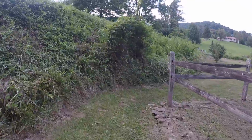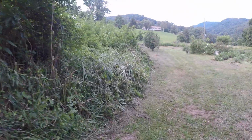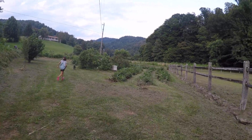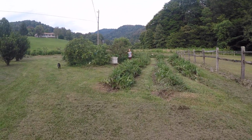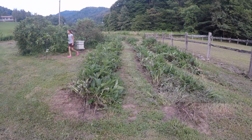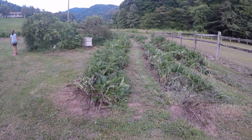All right, so we're going to walk around the side here of the riding arena, coming around. And we're going to show you what we've got going on so far and ideas for what we want to do for future considerations with our main, what we would call our market garden.